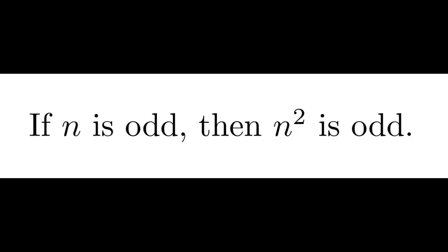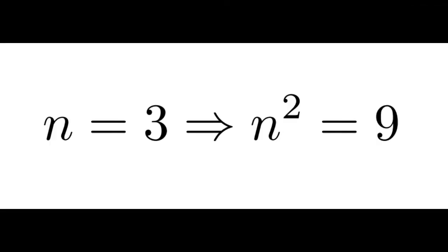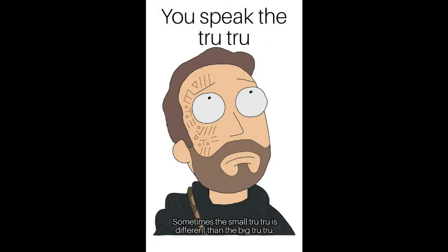Let's consider an example. I claim that if n is odd, then n squared is odd. If you're not sure how to proceed, start writing some examples. Suppose n is 3, which is an odd number, then n squared is 9. If n is 7, then n squared is 49. This seems to be good evidence that the claim is true. However, this is not a proof.